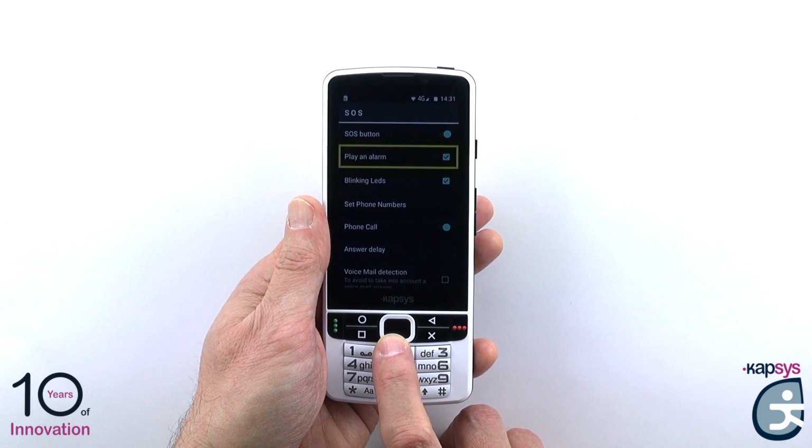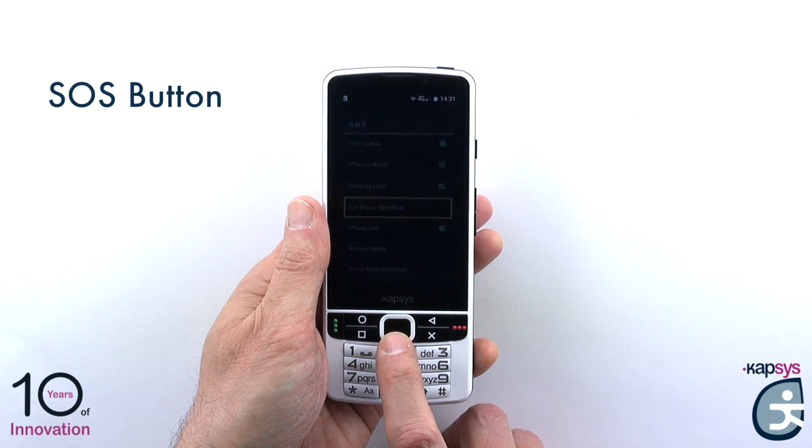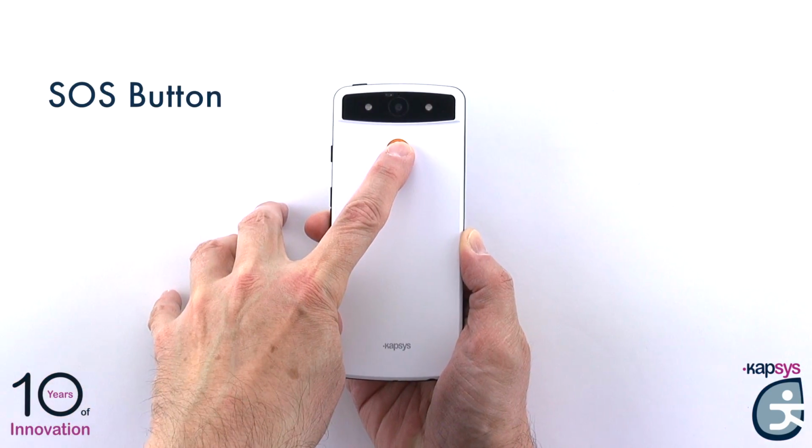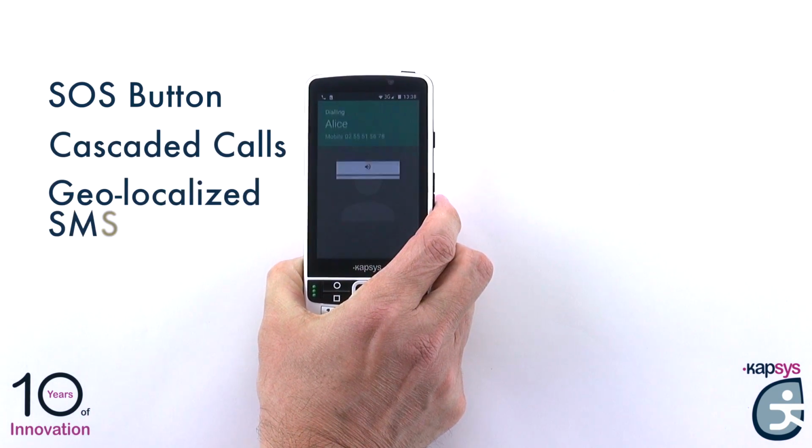For your safety, SmartVision 2 is equipped with an SOS button, allowing you to alert your entourage in case of emergency. SmartVision 2 will automatically trigger cascaded calls and geolocalize text messages up to 10 people of your choice.